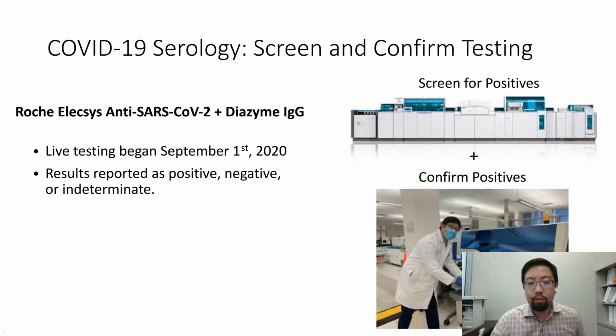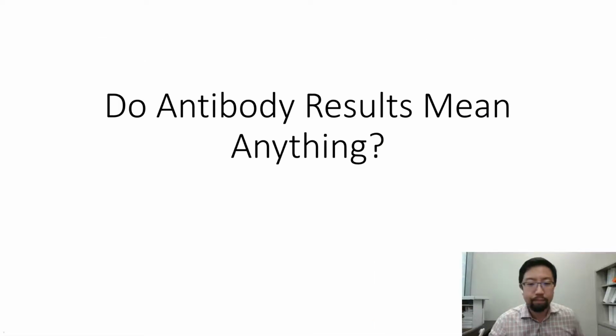And so the workflow was such that if a patient screened positive on the Roche, they would go to the Diazyme, and if the Diazyme said they were negative, we would report that as indeterminate. And if they screened negative, then these specimens wouldn't get confirmed on the Diazyme. They would just be reported as negative.